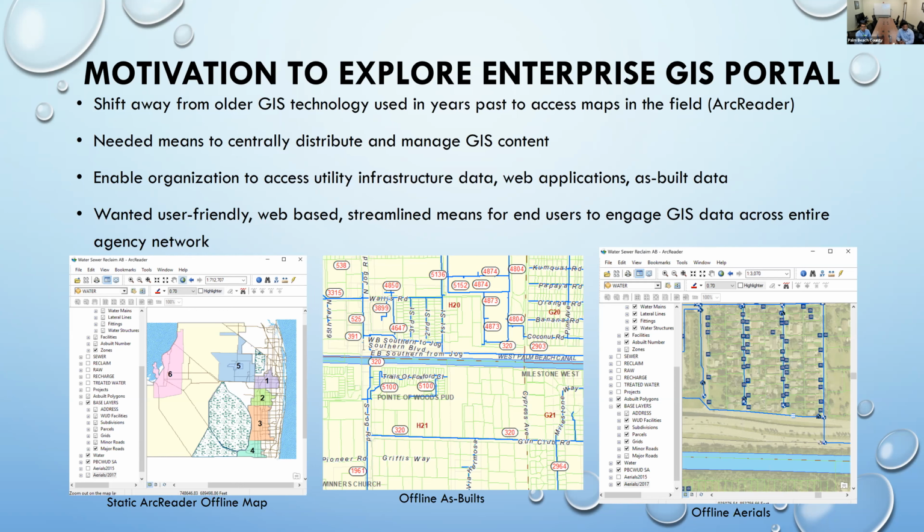So we wanted to shift away from this older technology, and with the implementation of the portal, we're now able to provide web maps to our end users. This enabled our organization to access the infrastructure data, web apps, and also as-built data. So our end users are able to get as-built data while they're out in the field. The portal provided a user-friendly approach, and the transition from the ArcReader application to the web maps has been well received by our operation and maintenance and our mobile workforce.